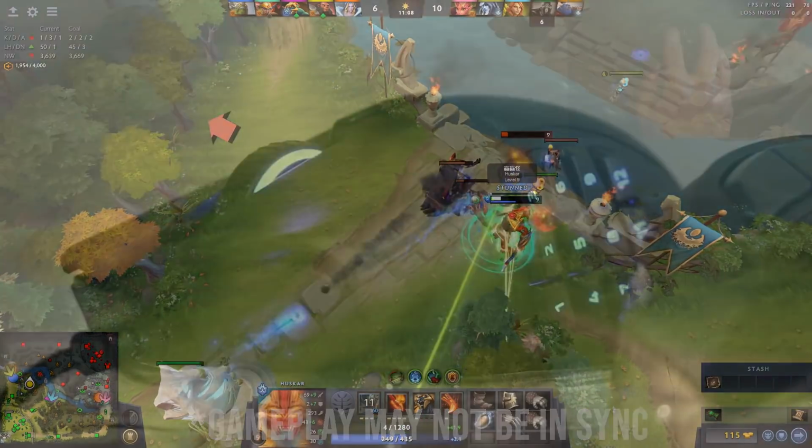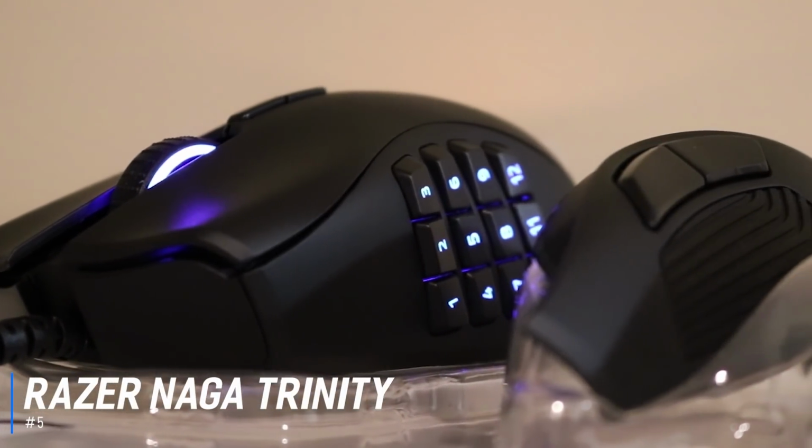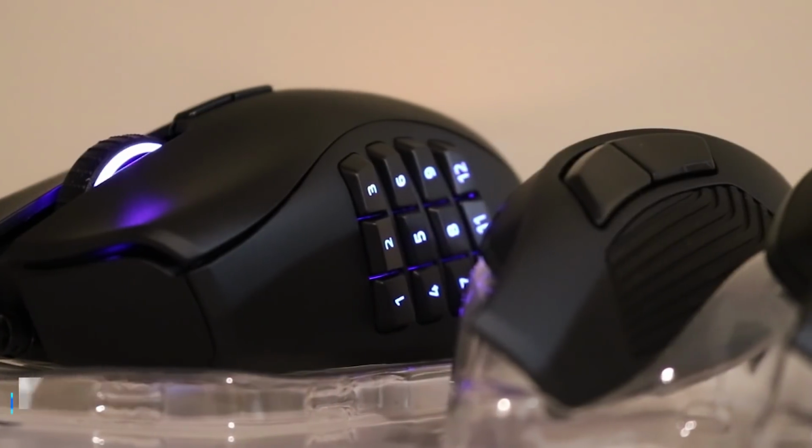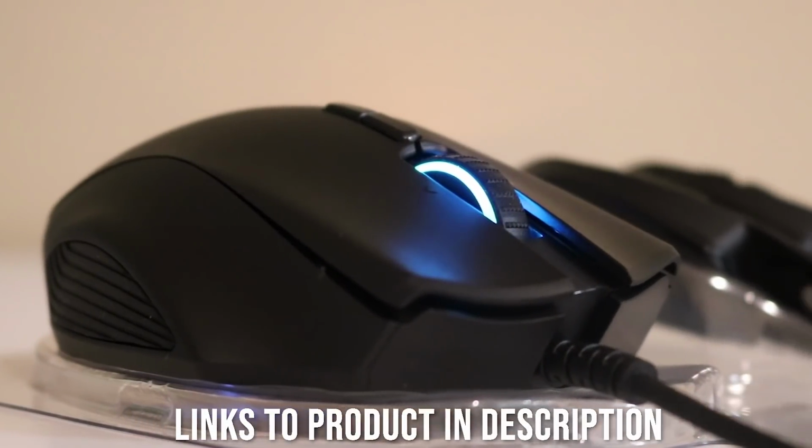Up next at number 5, we have the Razer Naga Trinity. The form and function of Razer Naga's mouse has come a long way over the years. Its latest version, the Naga Trinity, is the best yet.